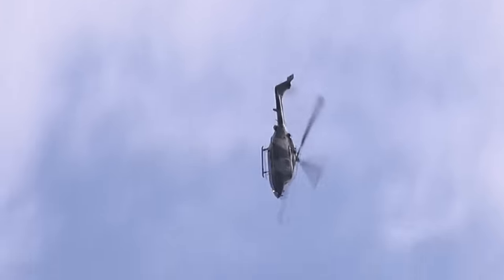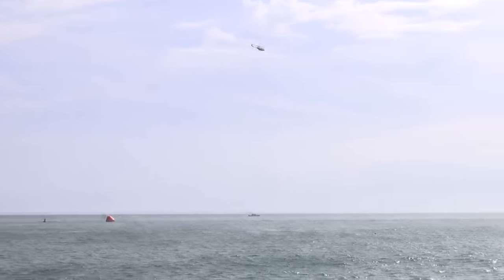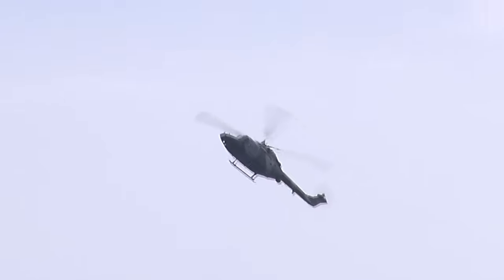And finally, number one. If a helicopter needs to change directions quickly, there's a type of maneuver that pilots can use. It involves flipping the helicopter upside down before rotating 180 degrees to reverse direction. This type of maneuver would only be used in an emergency situation.